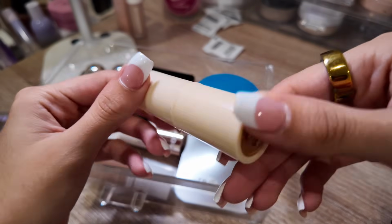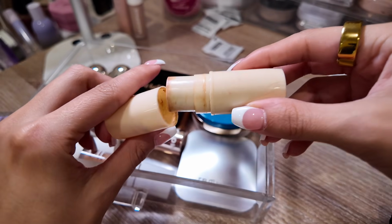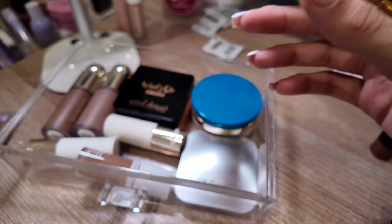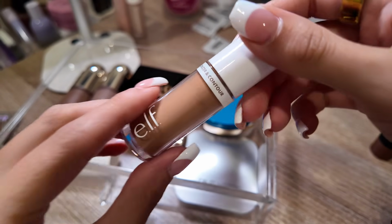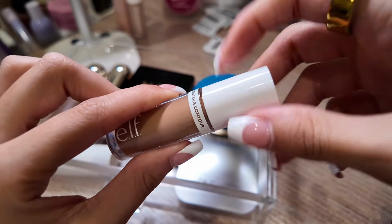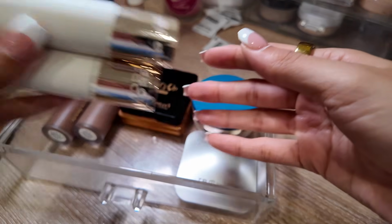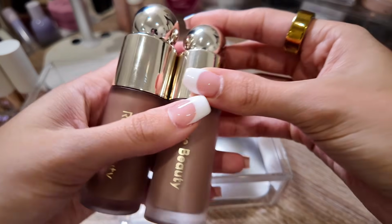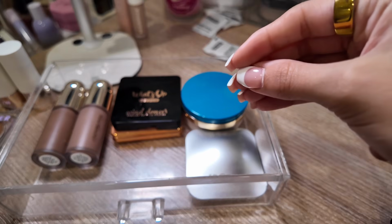This is my Persona Cosmetics stick in the shade Dune. As you can see, she is all used up, so she needs to go in the trash. Just bought this e.l.f. liquid contour camo thing, and I actually really like this product, so I'm going to keep it. Bronzers, I'm absolutely obsessed with them right now, so I'm definitely keeping them. Rare Beauty liquid contour, always staying in this drawer because they are my absolute favorite contouring product.